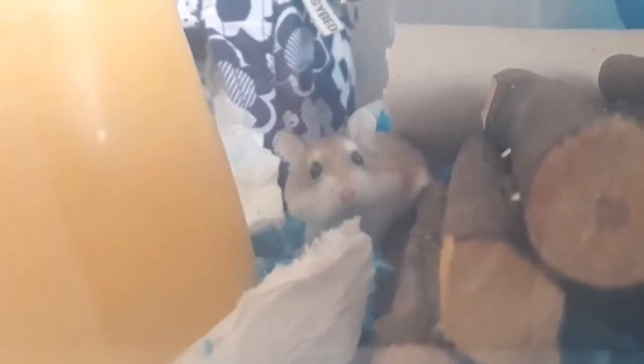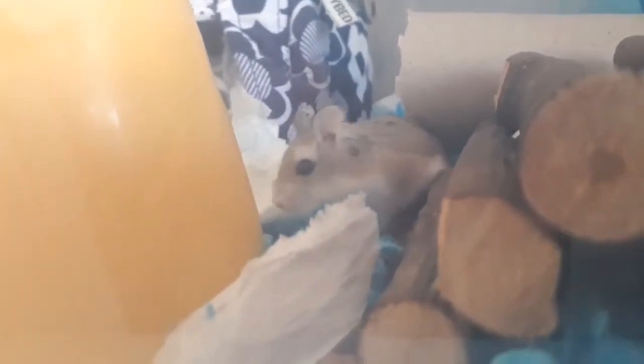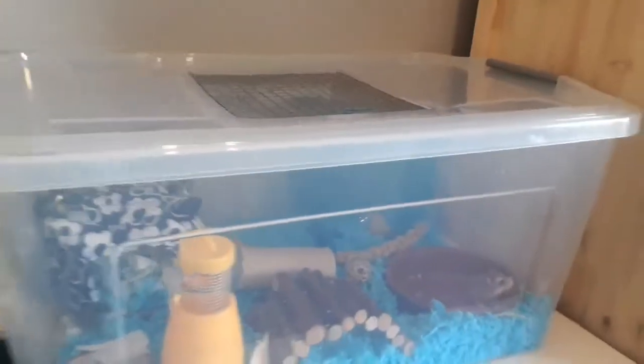So, this is her cage. Basically, she is living in a bin cage, and she has the mesh on the lid, and it's basically like this big. I actually need to fill her sand bath up at the moment, and she loves this huge wheel, because in the pet shop she only had a tiny wheel and she likes the big wheel.